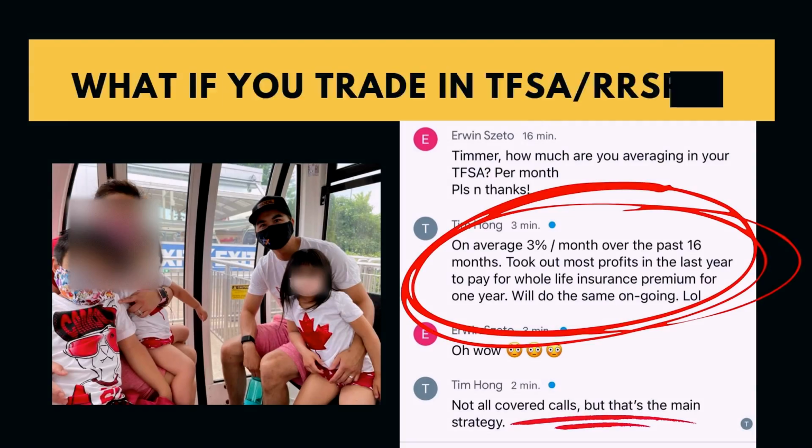It might take a month. It might even take a few months before the stock gets to $7. In the meantime, you're holding onto the stock, not generating much return, especially with stocks that do not pay any dividend. What if you can make money while waiting for the stock to go up to $7? This is the exact strategy that Tim Hong used to generate his 3% average monthly return in his TFSA account.